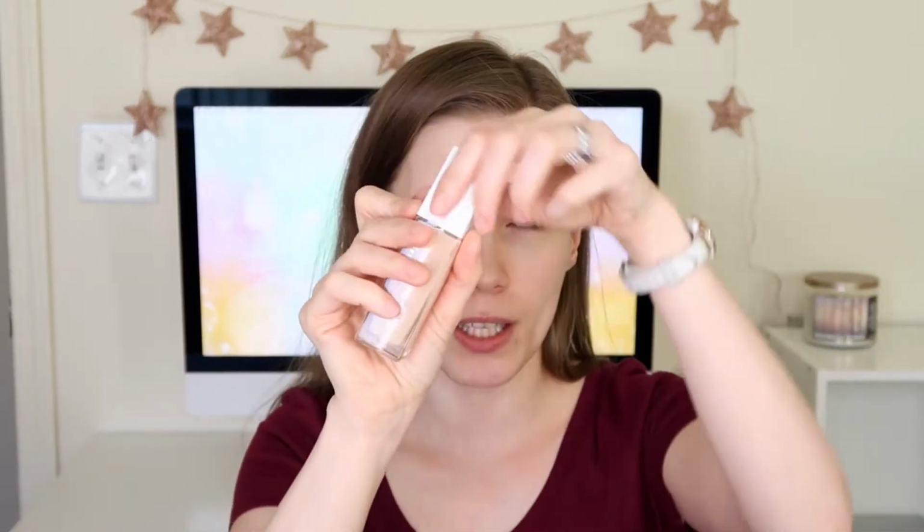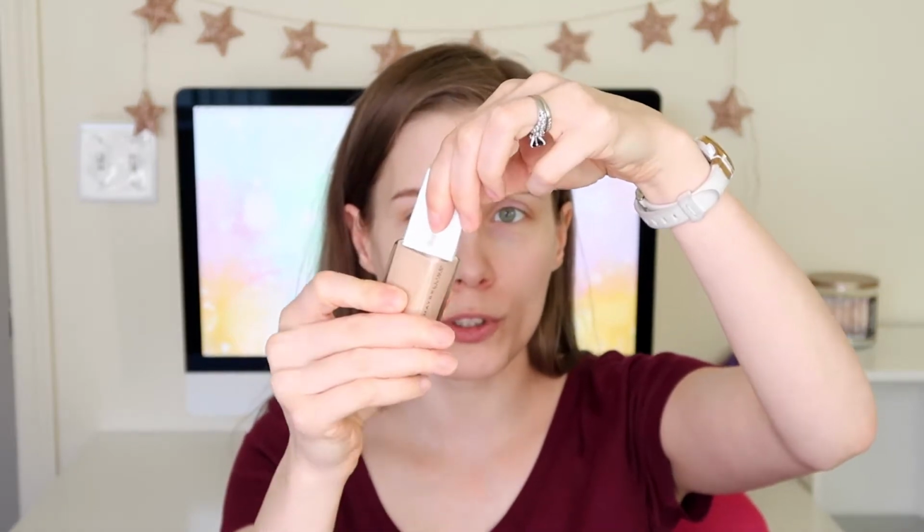And of course I bronze my skin up a bit because I'm still pretty pale for summer. I haven't started self-tanning this year yet. But this foundation is amazing. First of all, glass bottle, love it, love the packaging. You will go to turn this and it will turn, which kind of throws you off at first, but it's not a screw off package. It's a pump top, which I love.